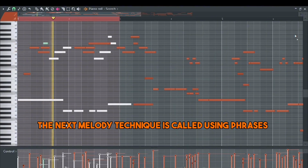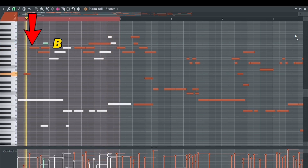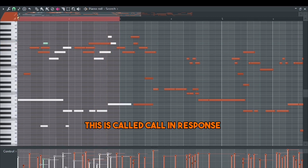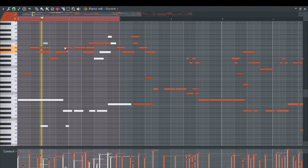The next melody technique is called using phrases. This is called an A-B phrase. Notice how the 2 A phrases lead into the B phrases. This is called call and response. This is how you get strong melodies that are very catchy.